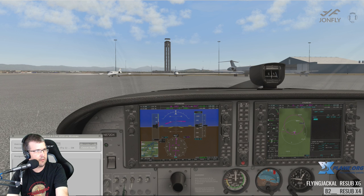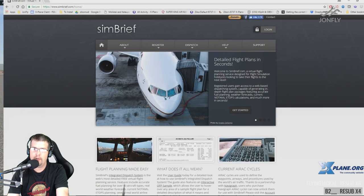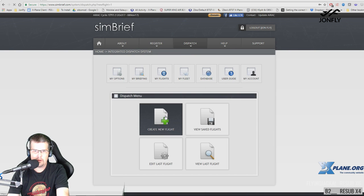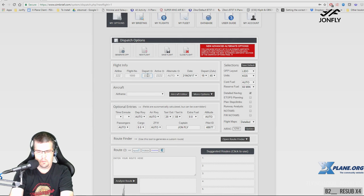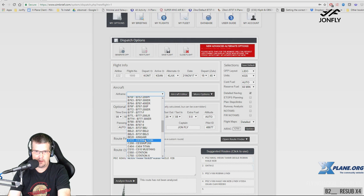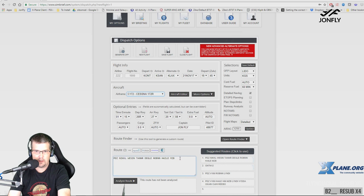I'm going to quickly sim brief it so I can make it into an X-Plane FMS file, and then I can put it into the G1000. So create new flight. We're going to depart KONT, go into KSAN. It's a pretty simple route, too. Is it Paradise, Victor 186, Victor 66, Mission Bay? I'm going to pretend that this is a C... Oh, there it is, 172. It is in there. Okay. Copy and paste that route.